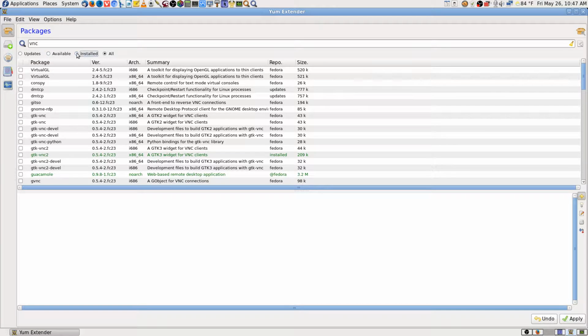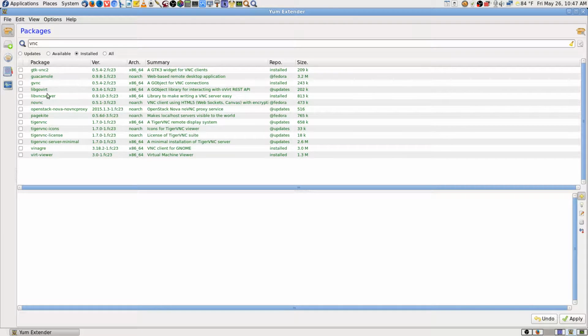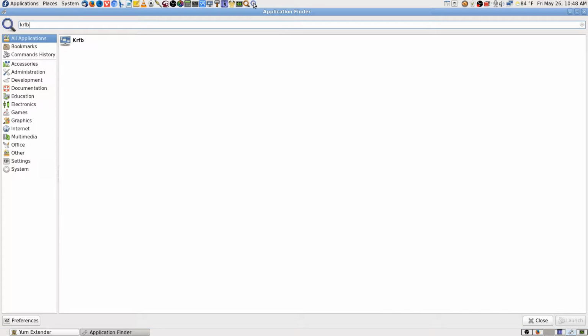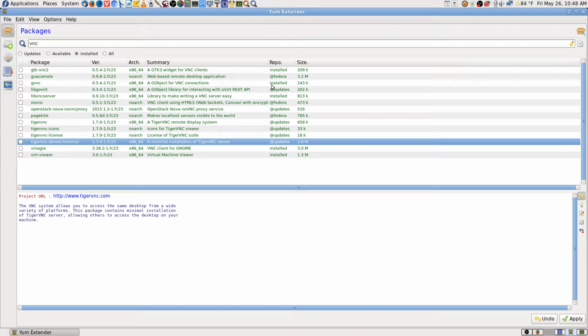Now I'm going to click on installed. This is what I have installed on my Fedora 23 system, and the Tiger VNC Server Minimal is what I use. That's the only server I believe I have in here. And it worked. I tried it out with that app, the Krfb app. There's Krfb. I'll just open it up so you can see it.